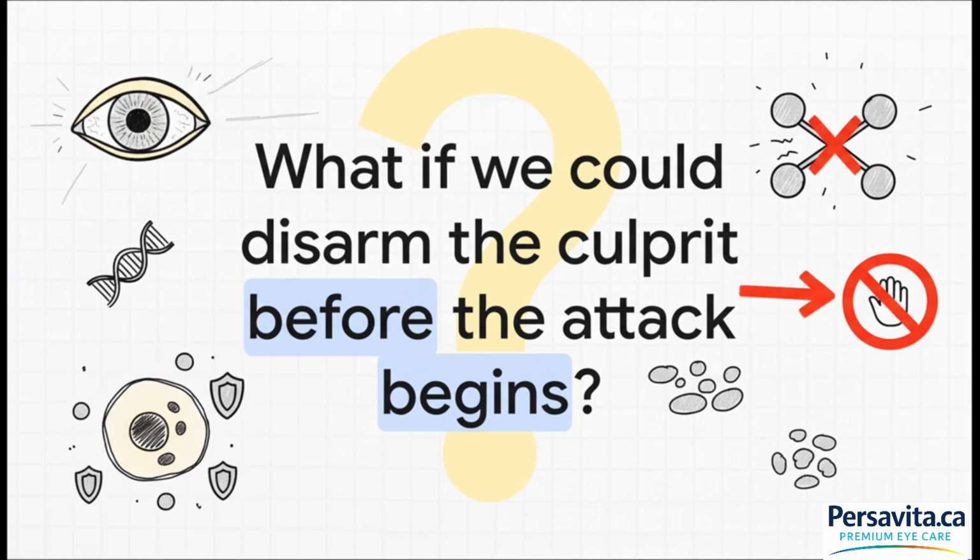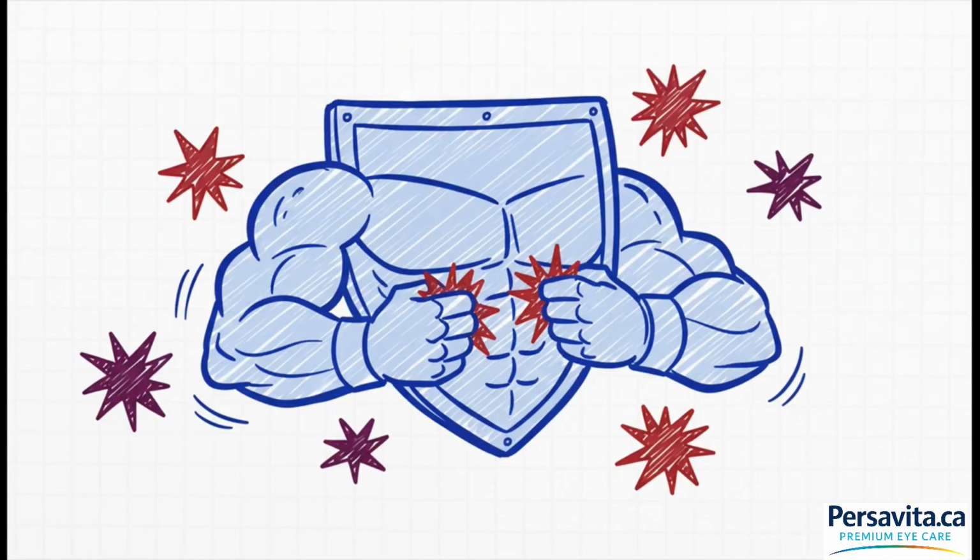See, all the defenses we talked about so far, they react to the damage after it's already started. They're playing defense. But what if we could be proactive? What if we can go a step further and just disarm the culprit? What if we could neutralize the iron itself and take away the catalyst for this whole destructive mess before it even begins? And that is where our hero, transferrin, enters the story.